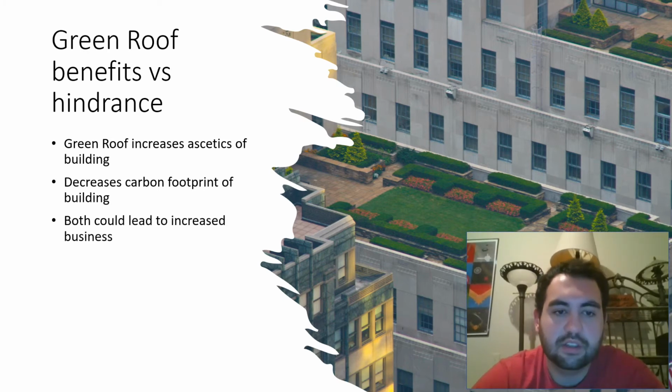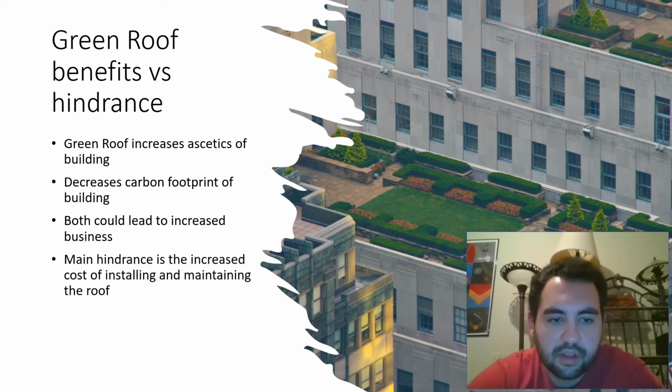So if you look like you care about other things besides just your profit, and you invest in a green roof and your building looks good because it has a green roof, then that could attract potential customers. And the main hindrance of a green roof is the increased cost of installing and maintaining the roof. So you'll have more weight, therefore more structural costs, and then just maintaining the green roof once it's in. So both alternatives: one can generate more long-term revenue, and one costs more in the beginning.